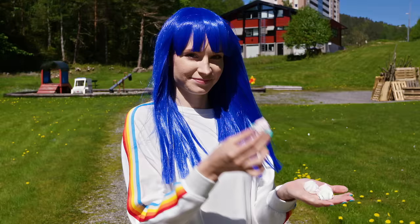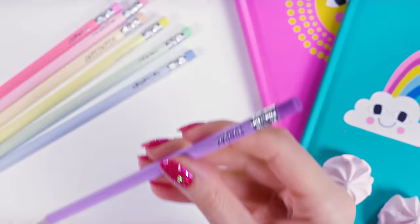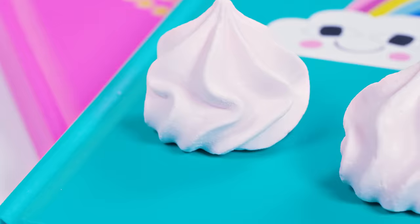Okay, butterflies are also very pretty. They have all these fun colors. These meringue treats are delicate, yummy, and they just melt when you put them in your mouth. All you need to sneak them in class are some pencils. Remove the eraser from a pencil if it has one, otherwise just keep the step.